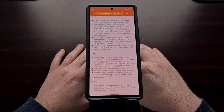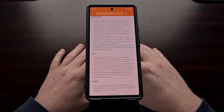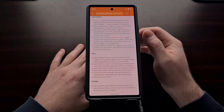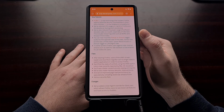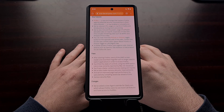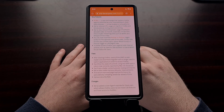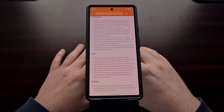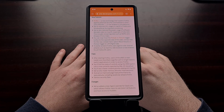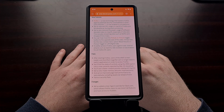So that wraps up the summary of what has changed in version 95 of Firefox for Android. As mentioned, the desktop version of the application has received a lot more features and changes, but that doesn't make the mobile version less important. So if you are using Firefox on Android, go ahead and download the latest update to your devices.